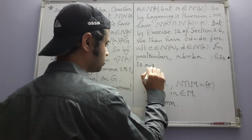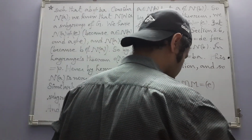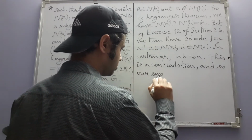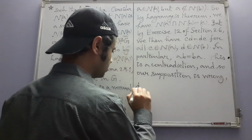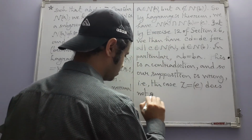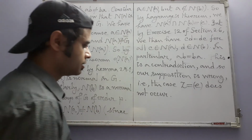This is a contradiction, and so our supposition is wrong from where this whole thing is stemming. That is, the case where the center is trivial, it actually does not occur. And in the other cases, we have shown that our original subgroup N of order B is always contained in the center. So we are done, and this completes the solution.